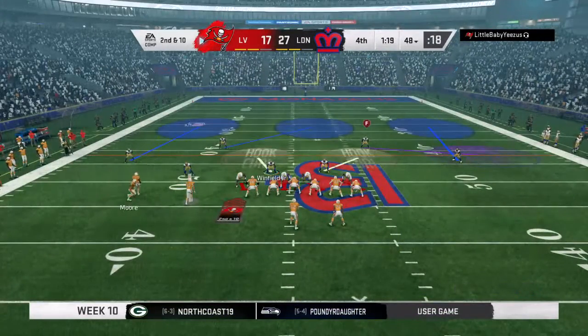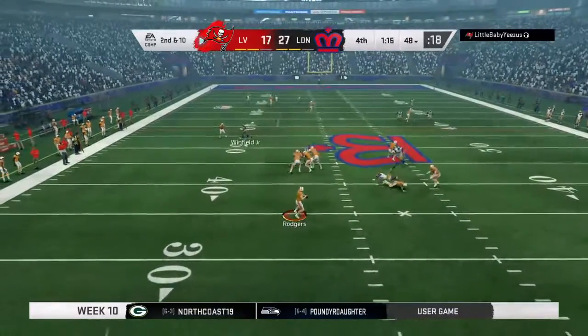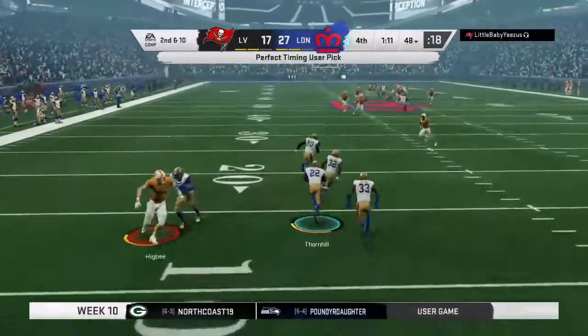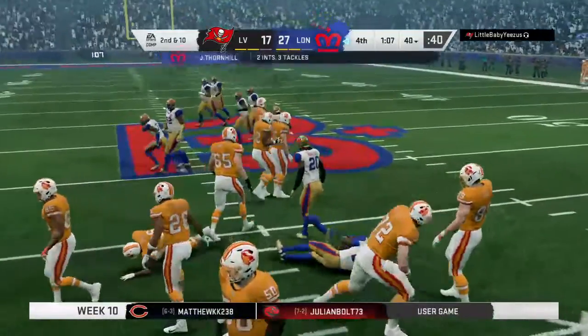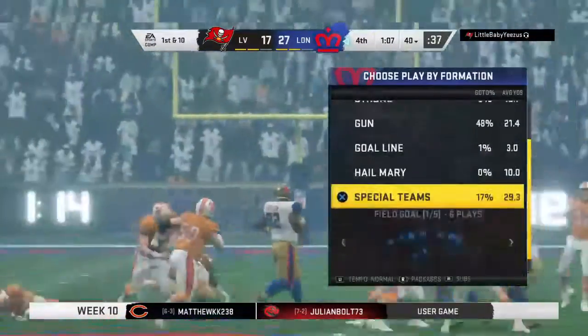To throw is Rodgers. He's going to let it fly. And this is intercepted, and that should do it. Picked up by Juan Thornhill. And a very good return as he'll take it all the way up to the 40-yard line.